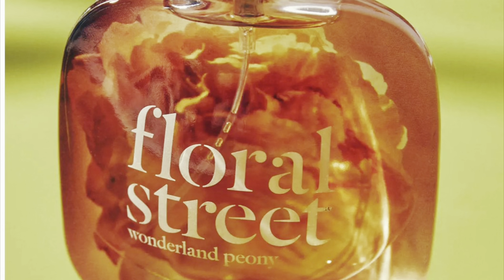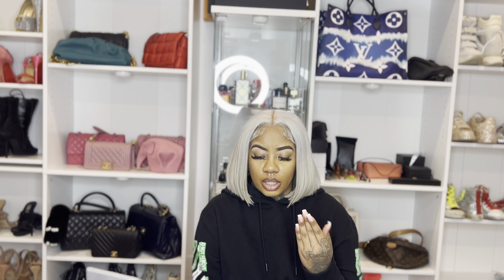So our next fragrance can be purchased at Sephora, super affordable, and this is called Wonderland Peony by Floral Street. I was definitely not going to smell this in Sephora, and I was shocked and blown away by the fragrance. It made me smell the rest of the fragrances from that house that they had in store. So the main accords: fruity, floral, fresh, sweet, woody, tropical, rose, powdery, caramel, vanilla. There we go with that vanilla, powdery, the rose, the woody. It's everything.